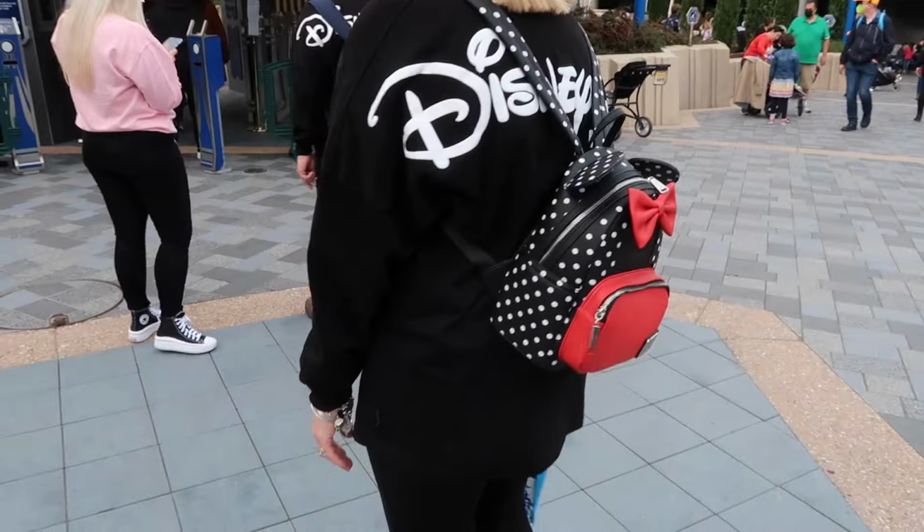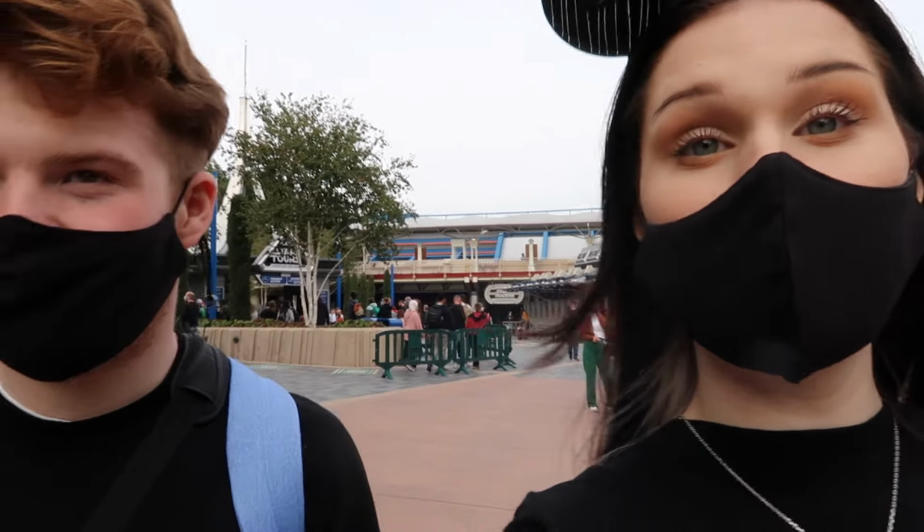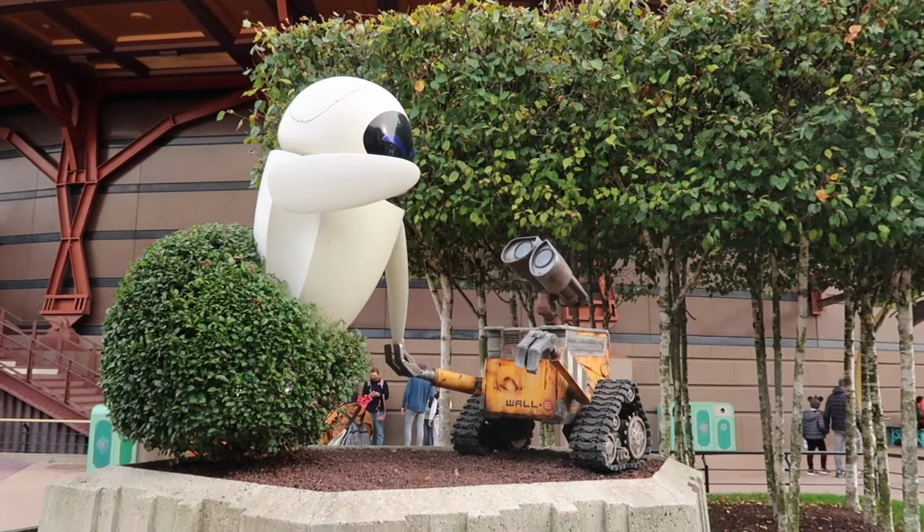They match so well. We were going to go on StarTours, but we realised that our reservation for Plaza Gardens is in 5 minutes, and we weren't even in the inside bit of the queue. I think it was a longer queue than what it said. So we had to abandon queuing and make a mad dash for Plaza Gardens. But we'll go on it another time. Also, look how cute this is. Wall-E and Eve, so cute.